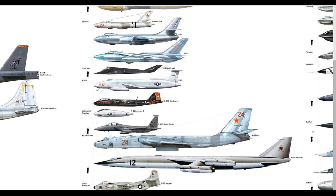The program was cancelled in 1991, so quite a late program. Interesting. Okay, fair enough. Well, internet people, with your big brains, let us know what you think of the A-12 Avenger and see if we get anyone that knows of it, anyone that worked on it. That'd be appreciated.